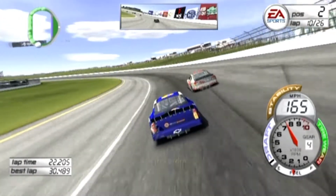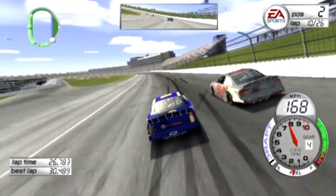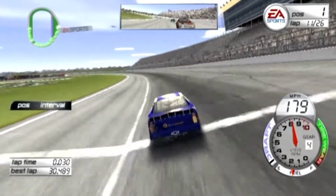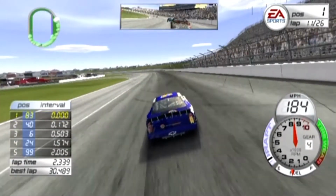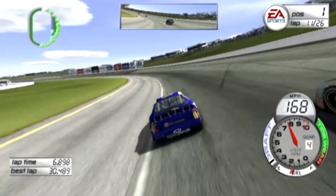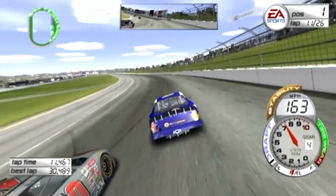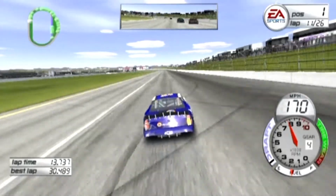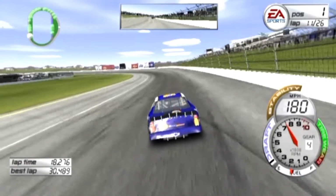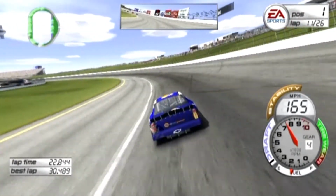I don't have a good entry there either, but somehow we're making this work. Backing up the corners just a little bit, more contact. Ooh, I was trying to side draft him and I got into him. I didn't mean to do that. Led us another lap though, so that's a plus. Oh man, I'm just sliding right up the racetrack. Oh, contact with Sterling Marlin. It's going to give us some clear sailing here for a while.